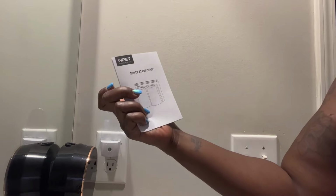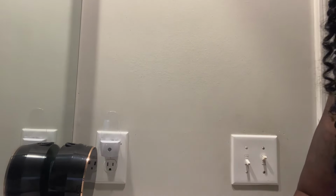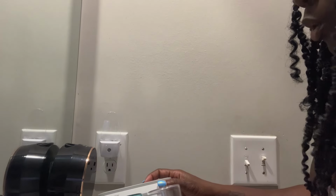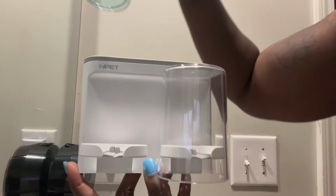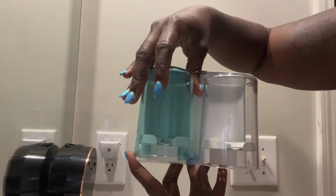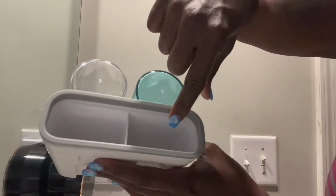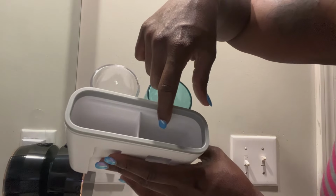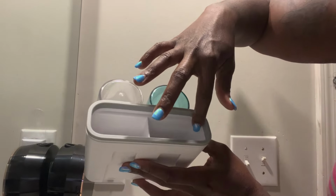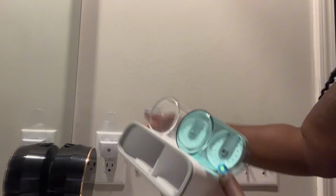It came with a little quick start guide to show you how to do it, but it looks pretty simple to me. I don't think I need to read the instructions. And you see their brand right there, it says NPET. It also has a storage space right here for you to put toothpaste, maybe a small travel-size bottle of mouthwash, or a small floss, or anything dental. You can put it in this area right here. So this is really good.